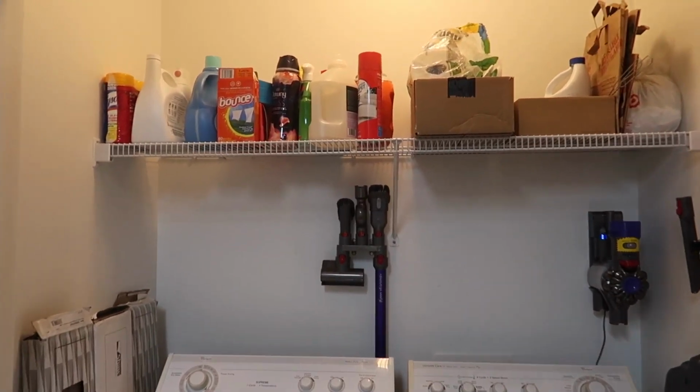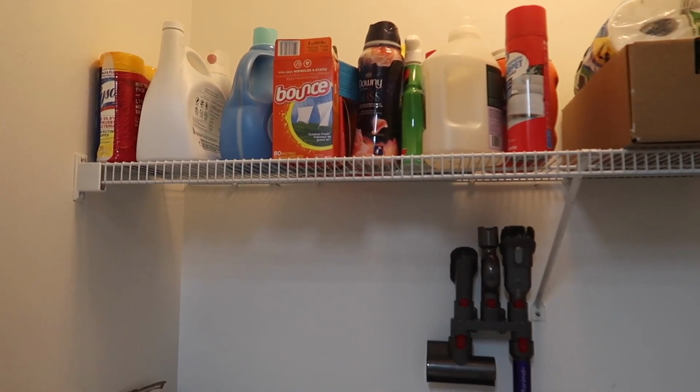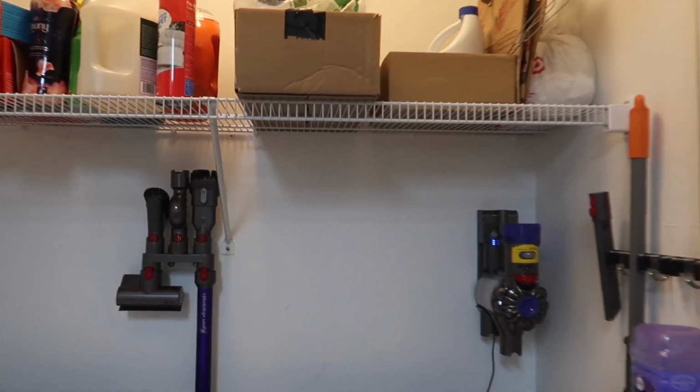So this is what the laundry room looked like after we replaced and added everything, and then I cleaned it.